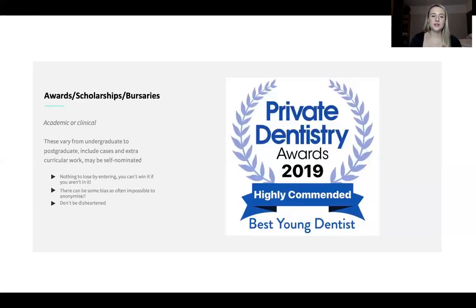Now, awards, scholarships and bursaries. These could be academic or clinical. There's loads of different types, and they vary from undergraduate awards, so usually there's somebody's name award for endodontics, that kind of thing, and postgraduate, there's the same, there's loads of different awards available.